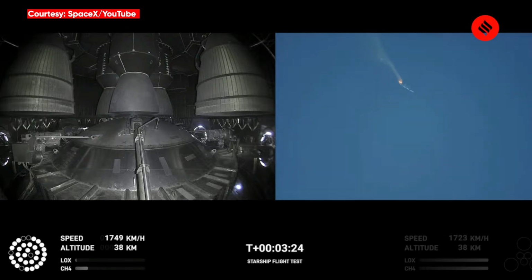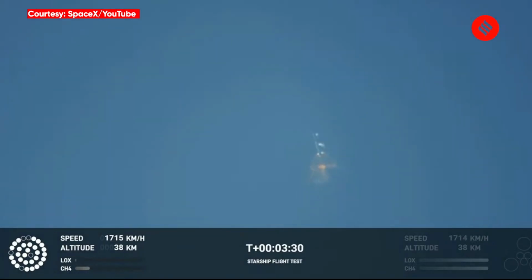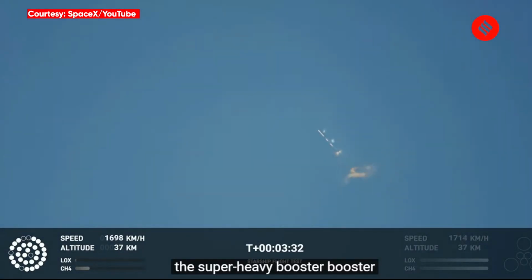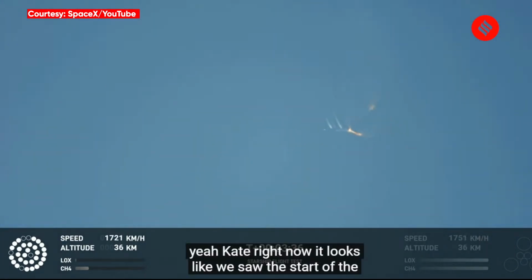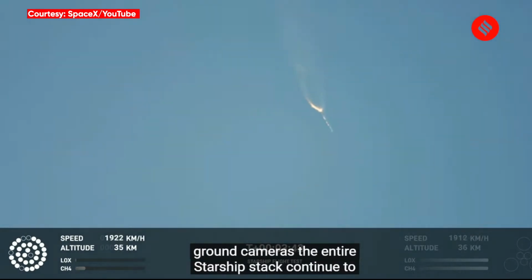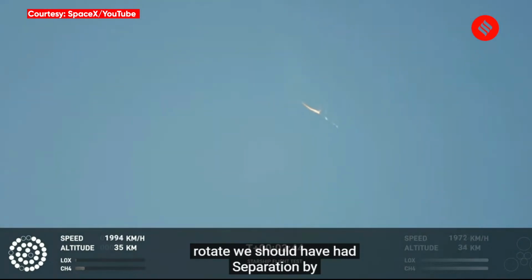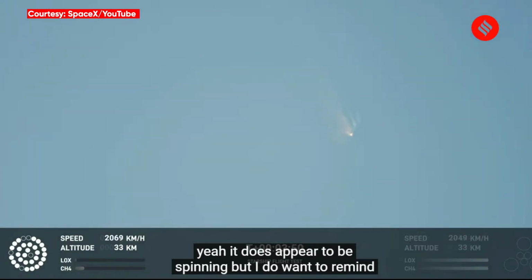As of right now, we are awaiting stage separation, where Starship should separate from the Super Heavy booster. Yeah, Kate, right now it looks like we saw the start of the flip, but obviously we're seeing from the ground cameras the entire Starship stack continuing to rotate. We should have had separation by now. Obviously, this does not appear to be a nominal situation.